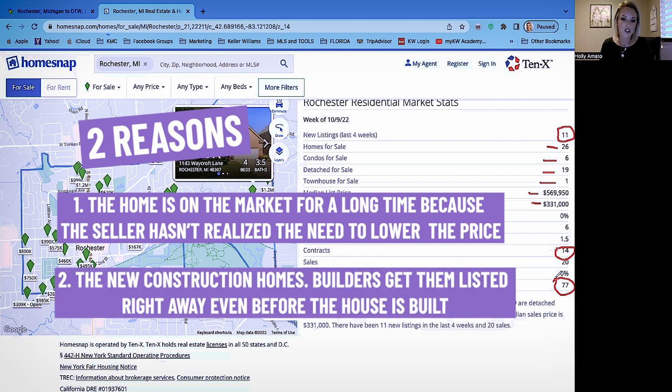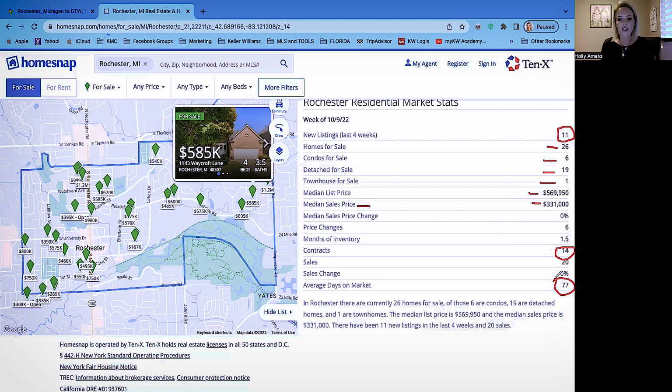Also, those new construction homes, builders will many times get those listed right away before they even have a hole in the ground, because they're looking to put the information out there to see if they can procure a buyer. And that just, of course, makes the days on market, like you'll see 214 days on market and think, what's wrong with this house? And you go and look at it, and it's a spec house, and they listed it as soon as they broke ground.